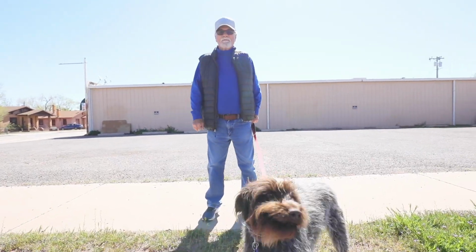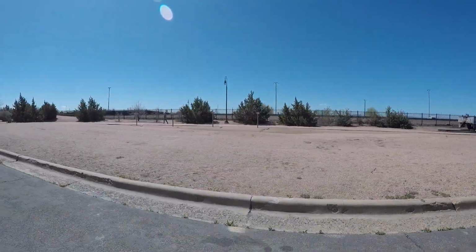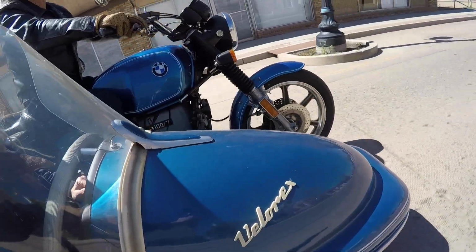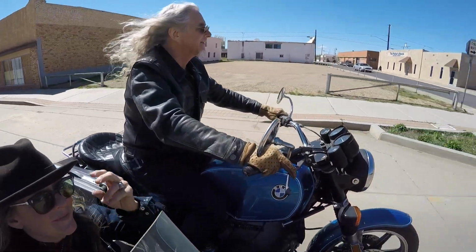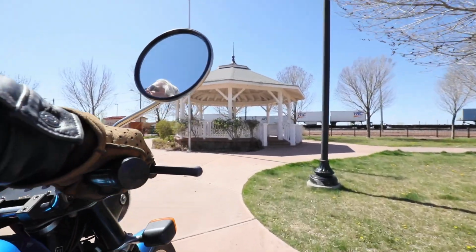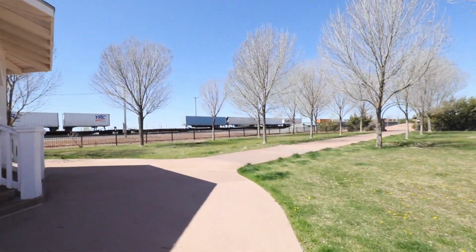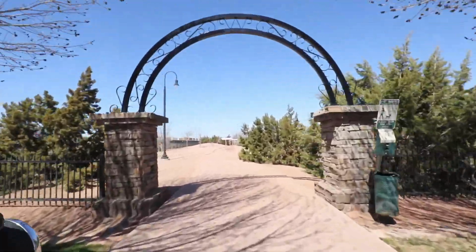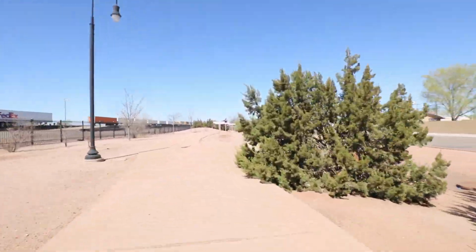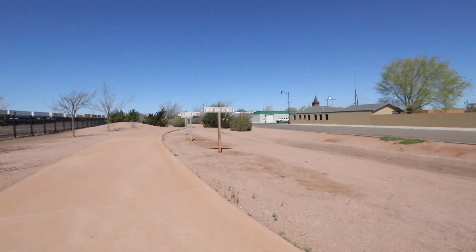Two of Winslow's favorite citizens right here. You can see Poppy's very excited. First Street here was the original Main Street in Winslow. All right, we're gonna try to actually take the sidecar through the First Street Park, which is this wonderful walking park that the city created. First segment here is obviously representing Route 66. There's a Burma Shave sign.